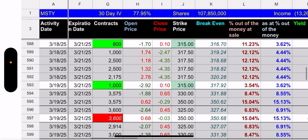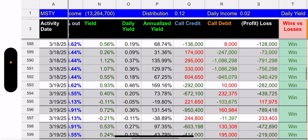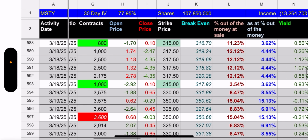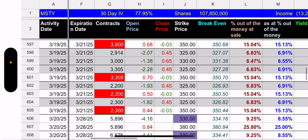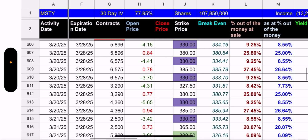Here's more. Here's another 321 expiration. 800 contracts, 315. Okay, there's another 1,000 below that, 315. 10 cents for both of those. How much did they make? About 128,000 and 282,000. I know, chump change for you guys, right? But still, money in our pocket. All right, anything in red and italics, these are buy calls. They're making little itty bitty credits.